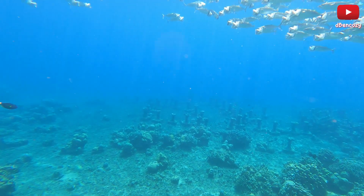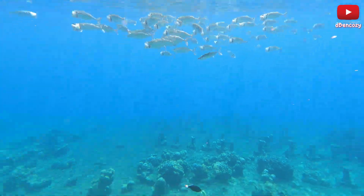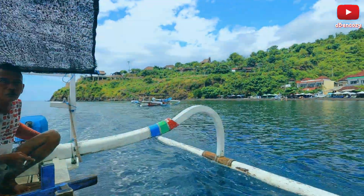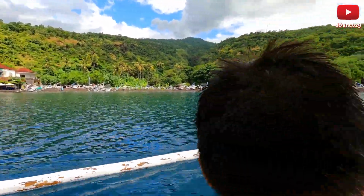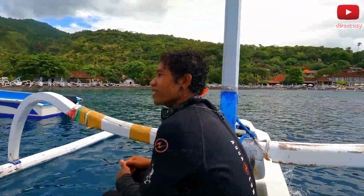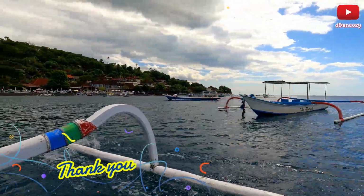Those are some mackerel fish, said by the guide. So, in conclusion, this was a really amazing experience because I got to see these kind of coral, these kind of fish, and even though the rain did make me panic, in the end, it was a pretty memorable experience.